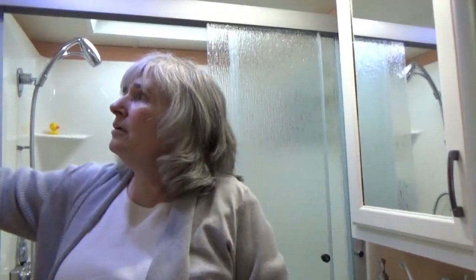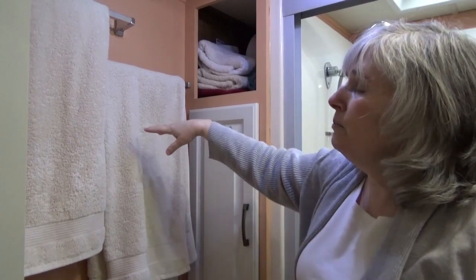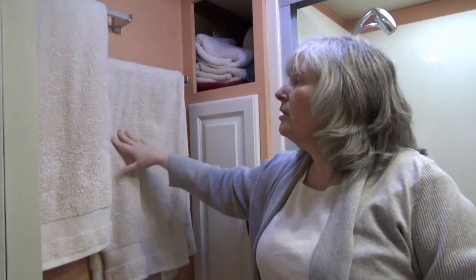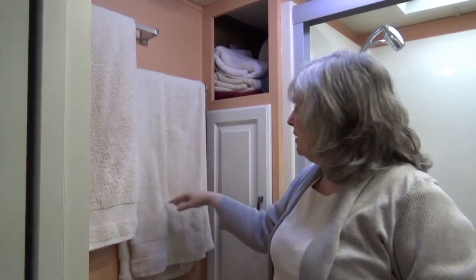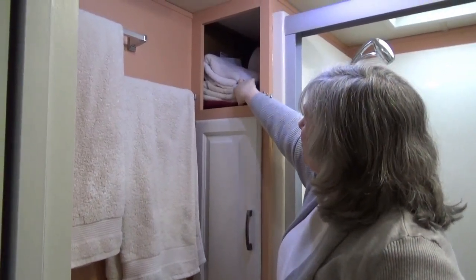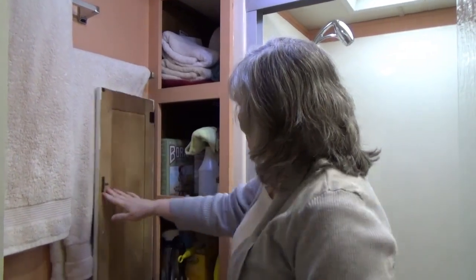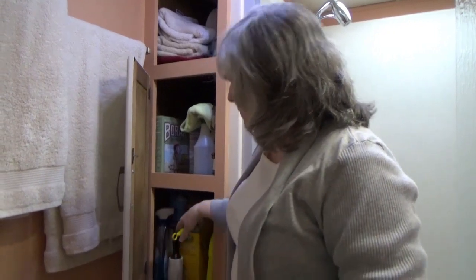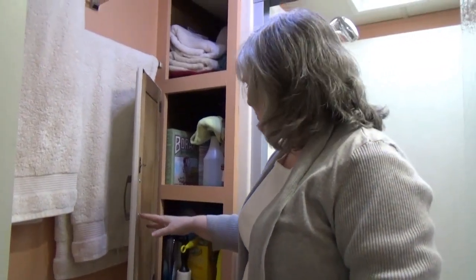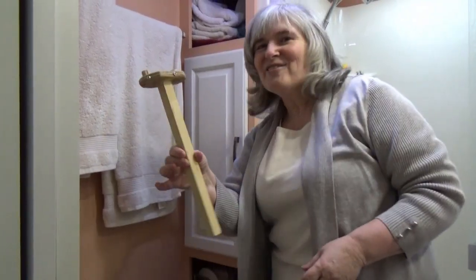Then over here, again, I don't know why, they never put in more than one towel hook. I think sometimes they think there's only one person that's ever going to take a shower. So we moved them around, and we got a second one in there. Extra towels and paper towels in the back that we store in here. It's just a lot of cleaning supplies and some extra things like toilet paper. It goes in there.